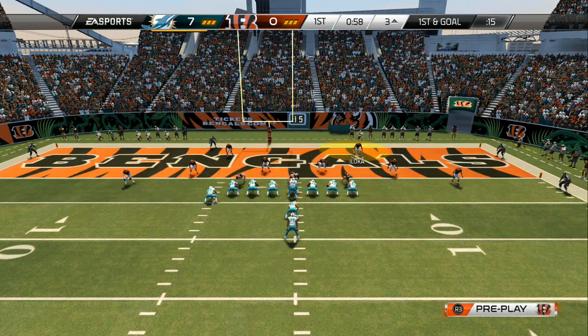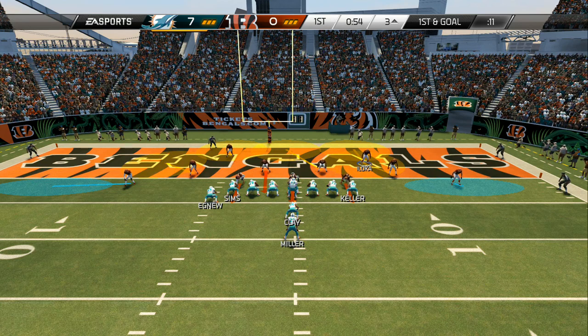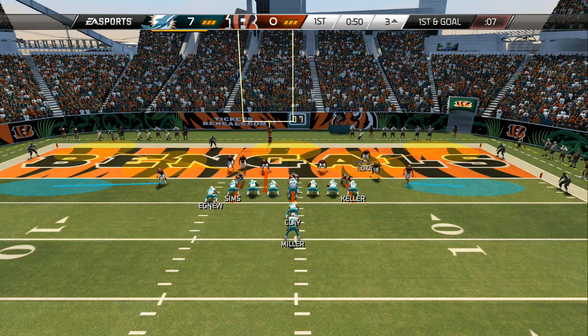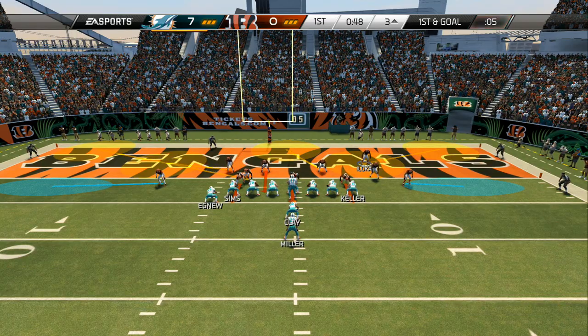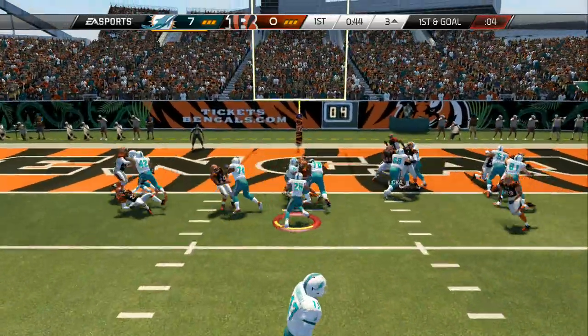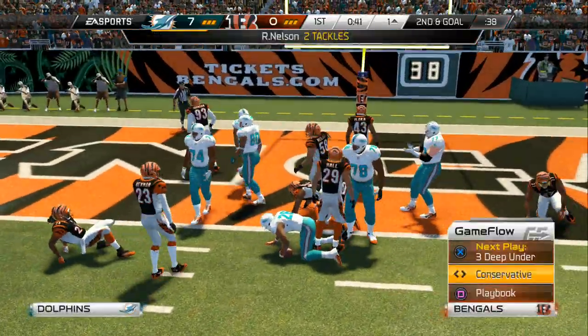They've got a first down now after that catch. It's Miller. They go up the middle. Hammered after a two-yard gain. Well, that last play almost got him in here.